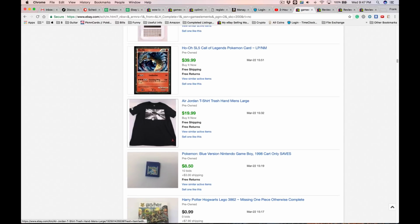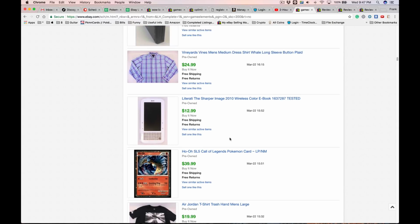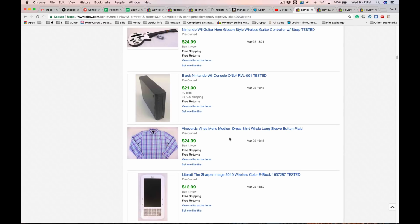So here's a cool t-shirt sale. Maybe you could have got more for it. Air Jordan, really cool picture. Maybe you could have got more. Cool Pokemon card sale, $39.99. I did auction this off. Probably could have got a few more dollars for it now.